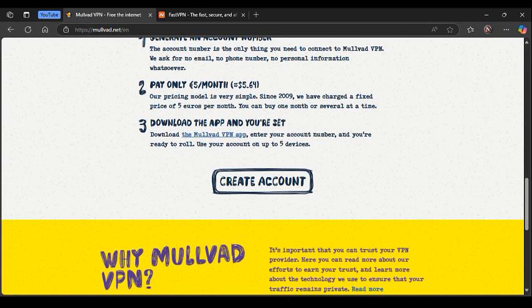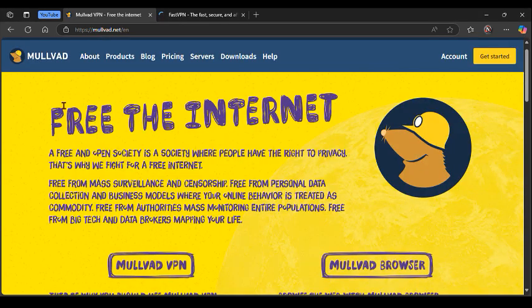Now here are the downsides of these two platforms. So talking about the Mullvad downside, no dedicated streaming option. This platform doesn't really support or have the unblock service for Netflix, and also there's no native iOS app, which requires manual setup for a third-party app.